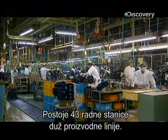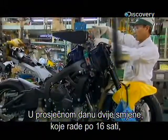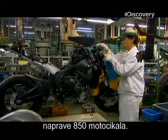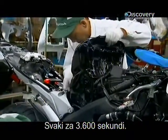There are 43 different workstations along the final assembly line. On an average day, 2 shifts of people, working a total of 16 hours, produce 850 motorcycles, each one in precisely 3,600 seconds.